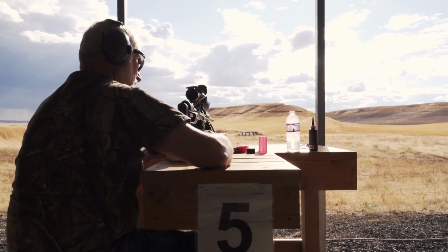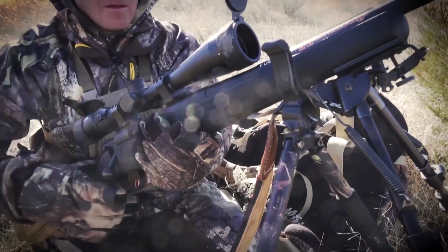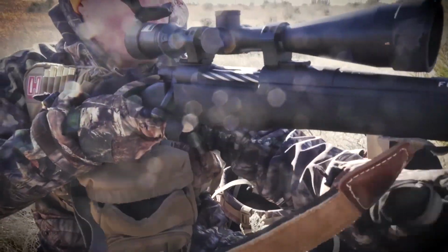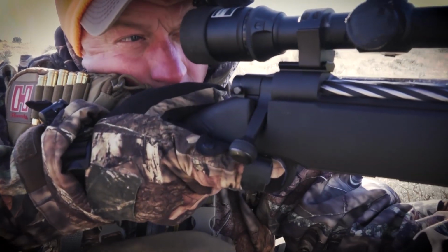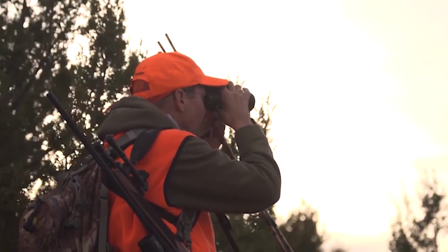I think the most important thing for anyone who's going to do a spot and stalk mule deer hunt, especially if this is the first time you're ever going out west to hunt, you need to be confident in your shooting abilities. You need to be confident that you can make the shot in the field, but it starts at the range. You need to know your gun intimately, but not just shooting off the bench. You need to practice those positions that you're going to encounter in the field. Shooting sticks are going to be your best friend, but they're not always going to be available. Let me tell you, things can happen really quickly on a spot and stalk hunt.